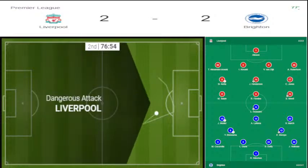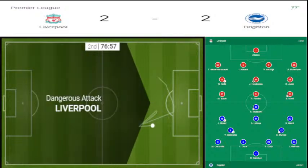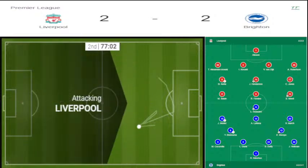I'm going to go the opposite. I think that was the zenith, that was the moment for Brighton, and now it's not happened. I think Liverpool will win it 3-2. I'm not saying I want that to happen, but that's my feeling. We shall wait and see. Can lightning strike again or not?